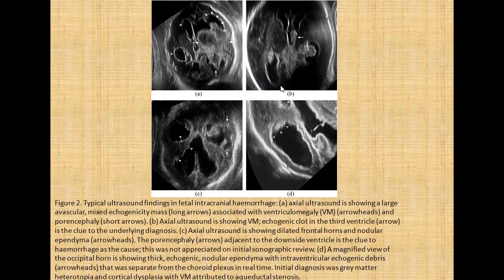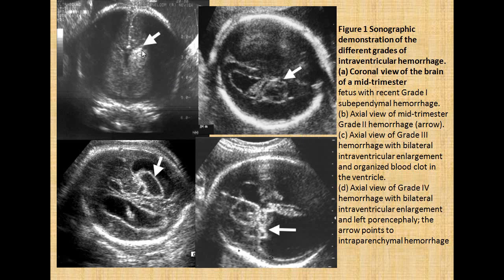Here are various types of hemorrhage by cases from the web. Here is intraventricular hemorrhage that migrated into the parenchyma with hemorrhage in the third ventricle. Here is leveling debris noted at the ventricles, which was misdiagnosed at early exam as cortical dystrophy. Again, this is a case of grade 1 injury at the germinal matrix, grade 2 at the ventricular system without dilatation, and evolving into grade 3 with dilatation of the ventricles. And here is an extension into the parenchyma with the subsequent development of a porencephalic cyst.